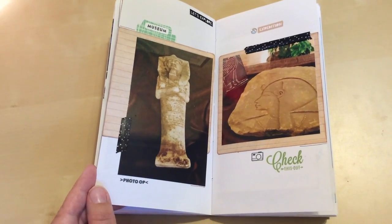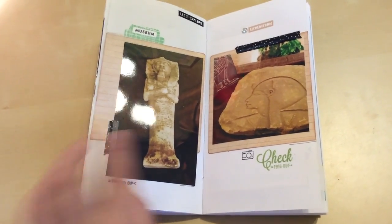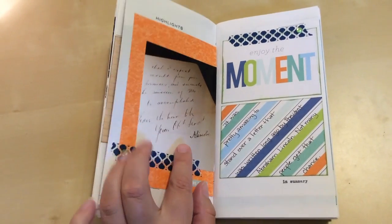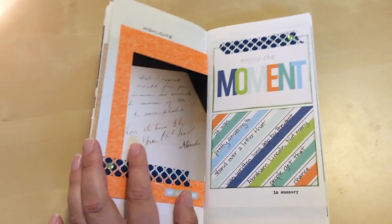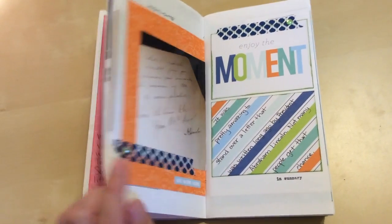So there were some more of their Egyptian pieces. This was an awesome thing. We didn't know this was there, so we happened upon it by accident, but it was a letter signed by Abraham Lincoln. So that was pretty cool.